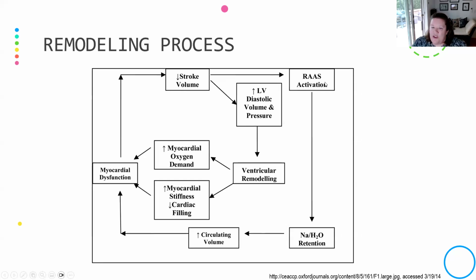When you have this decreased stroke volume, and blood is sticking around in the ventricle, the renin-angiotensin-aldosterone system is activated. What this does is it causes your body to hold on to sodium and water. Initially, this is a really good idea for your body because it increases the stretch to the myocardium to put it in a different length-tension relationship so it is a more efficient contraction. And initially, it works really well because you get the position of the sarcomeres and everything in a slightly different position, and it allows for a nice contraction.